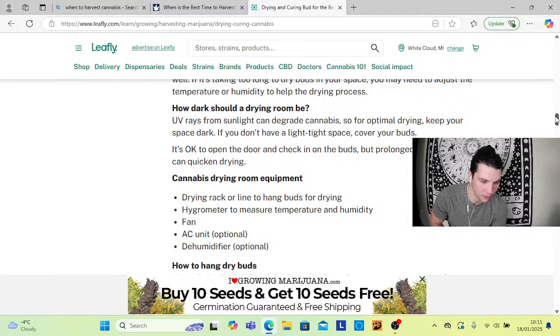How dark should your grow room be? Blah, blah, blah. Quick and drying cannabis dry room equipment: drying rack or line to hang cannabis buds, hygrometer to measure the temperature and humidity, a fan.